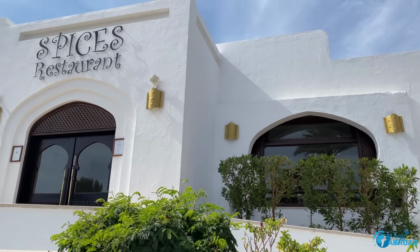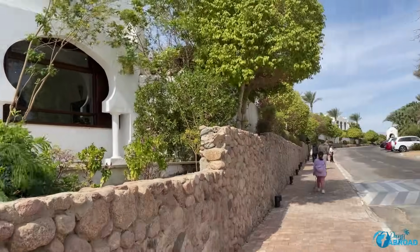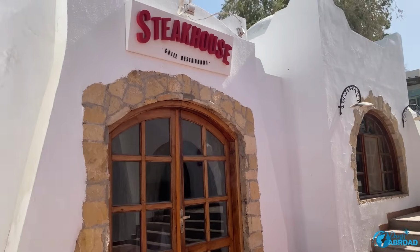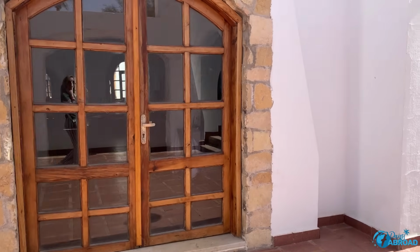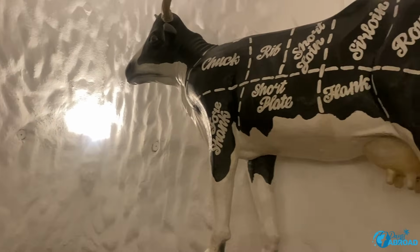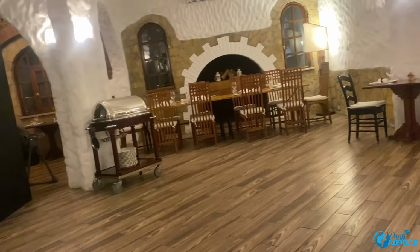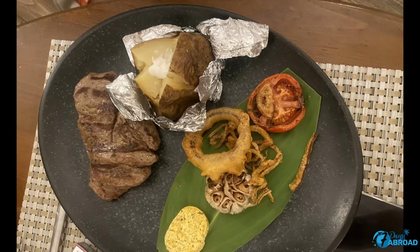As for the Spices restaurant, we just walked by it but never dined, since it was on the other end of the resort. We tried steak at the steakhouse. For this, you need to make a reservation at the reception, or you can use the Domina mobile app. We booked dinner as we had a free reservation included. If you don't have that included in your package, then you can pay for your dinner, but it's a bit pricey. I have to say, the steak was perfectly served.